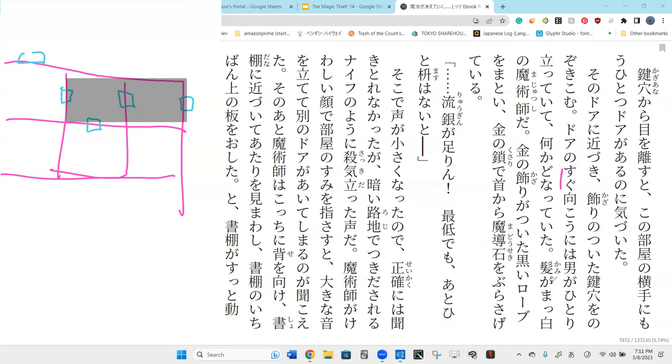I do believe you knew what sugu means, but it just means right on the other side of the door. So we know someone's on the other side of the door, but this sugu tells us the person is right here, right? He's right on the other side of the door versus being in the corner of the room or something. So if he opened the door, he'd hit the person, in other words.